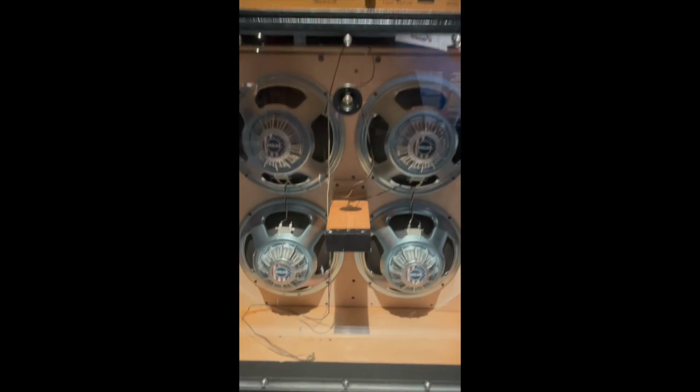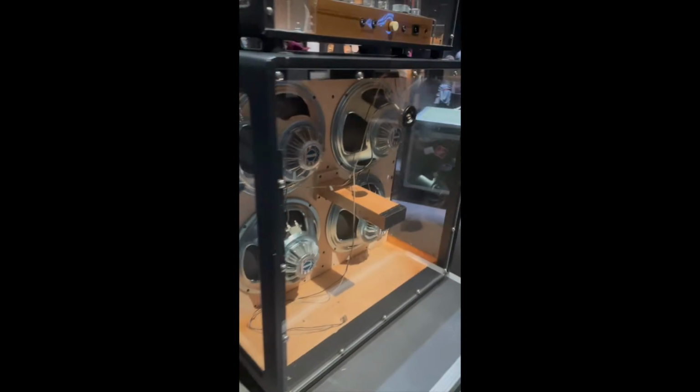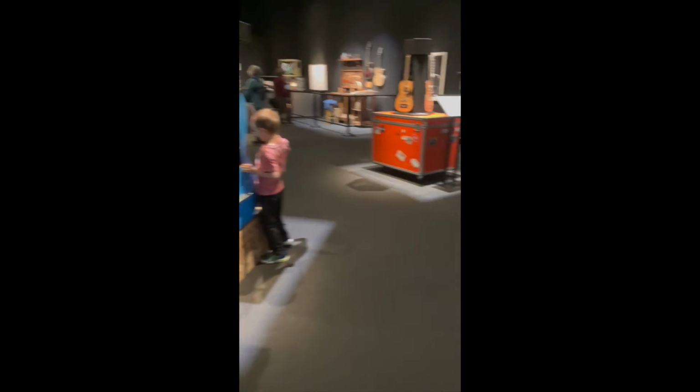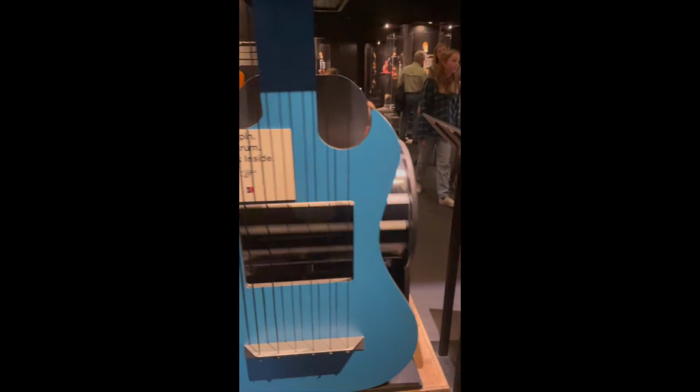That's really cool. The 4 speakers. That's called the 4x12 speaker cabinet. And then it tells you a little bit about the amplifier and stuff. That's really, really cool. And then let's see over here. We've got this thing. You can strum the guitar. That's kind of neat. Yeah, that's kind of cool. Look at that. That's pretty neat for kids.